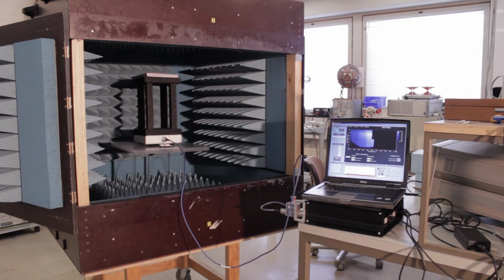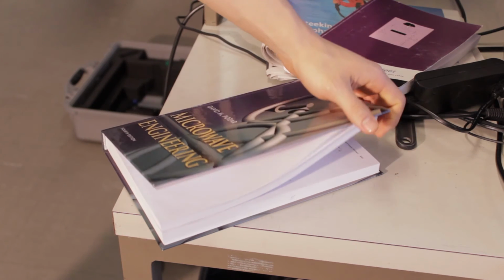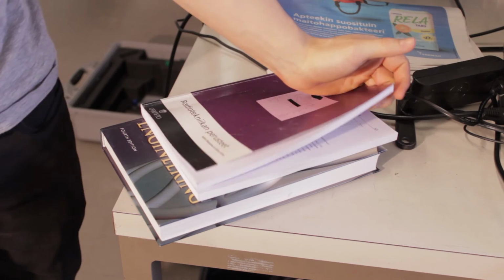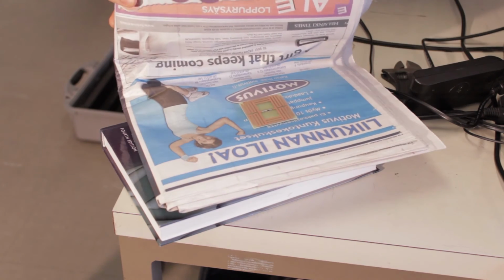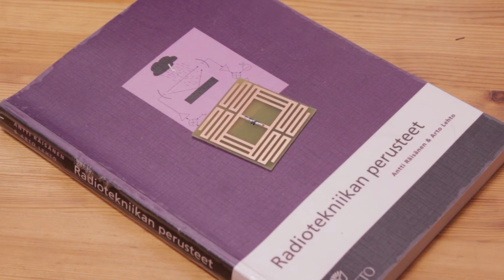The performance of the final tag was measured with an RFID tag measurement instrument in an attenuated measurement box. The performance was measured with several different kinds of books and paper material surrounding the tag. The threshold power at which the tag responded was measured. After the designed tag was found to be operational, it was time to focus on the RFID tag reader.